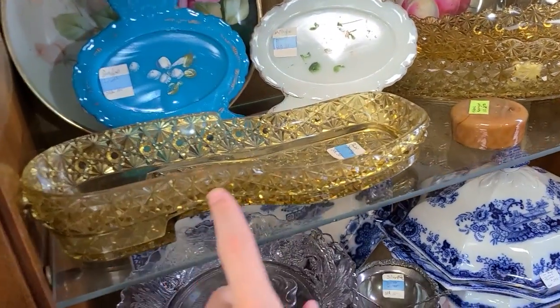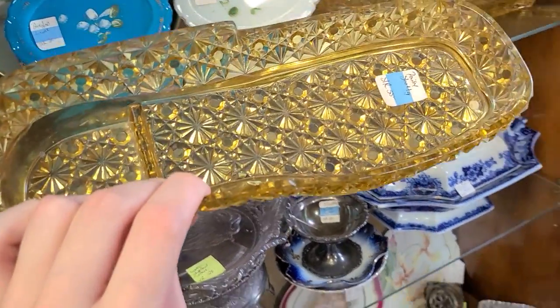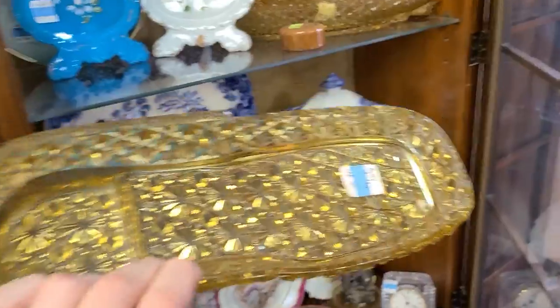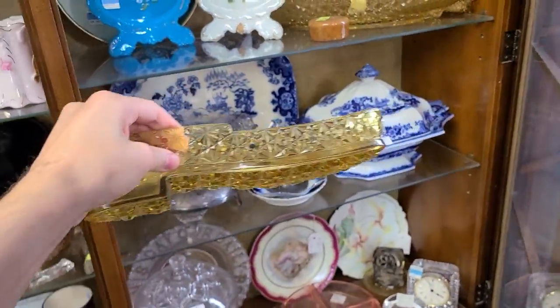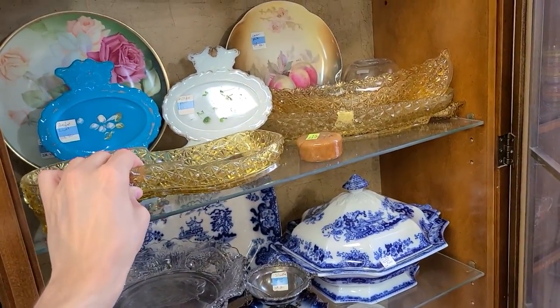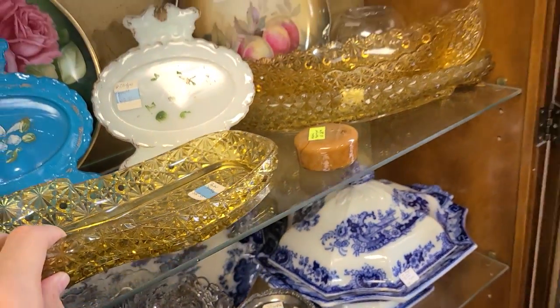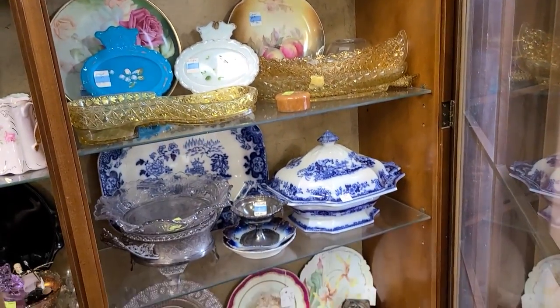Even this. This is a unique form as well. And this, what in the world? Is that a shoe? What? This is Daisy and Button pattern. Very popular pattern, but this form I've never seen before. What in the world? How much was that thing? 55. Wow. And there's even like the canoes. My gosh.